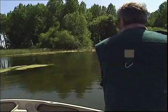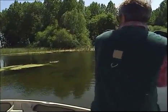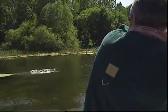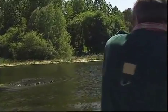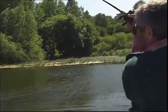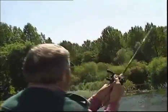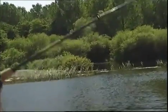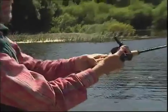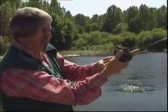Oh, that's lovely. That's working on top of... Whoa, yes, we're in straight away. Look at that. Whoa, that's working beautifully on top of that weed. Goodness me, that came from absolutely nowhere and chomped that. Oh, would you believe it? It's not a monstrous fish, but they don't half go on these little rods, don't they?